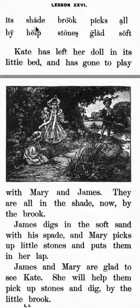Shade, shade. Brook, brook. Picks, picks. All, all. Buy, buy. Help, help. Stones, stones. Glad, glad. Soft, soft.